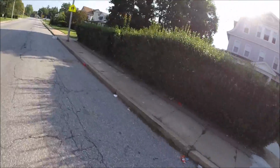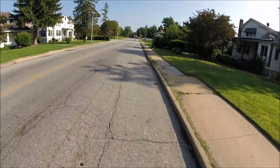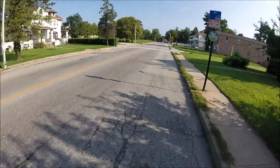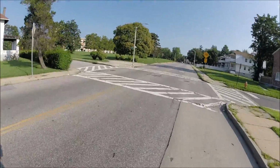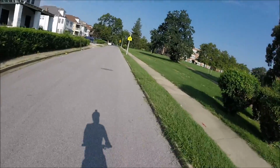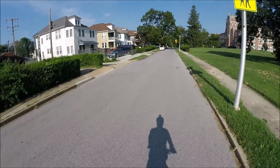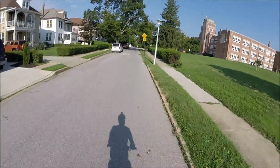As you can see, as I said in the previous video, city streets are marked for bike lanes, but the overall quality of the roads is still pretty bad. Okay, we're turning left now. This building that you see between those trees, that is the school. It is Garrison Middle School. This is Barrington Road that we're on now.